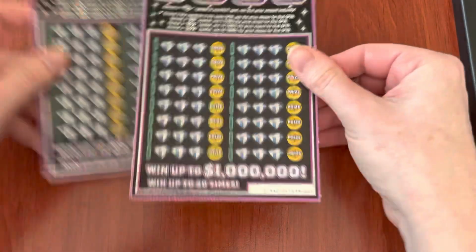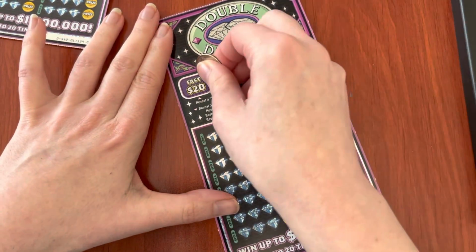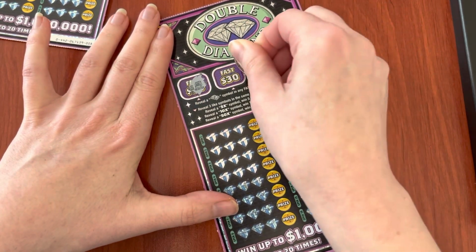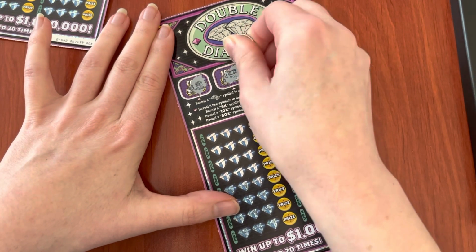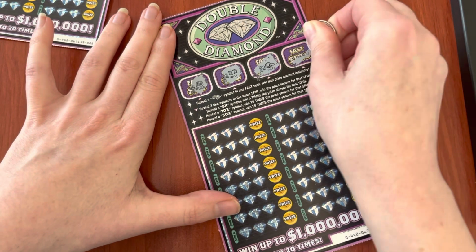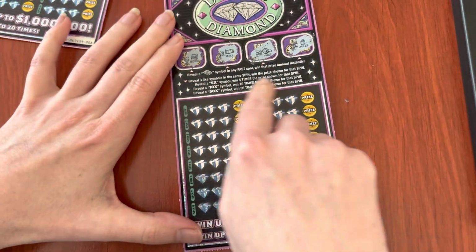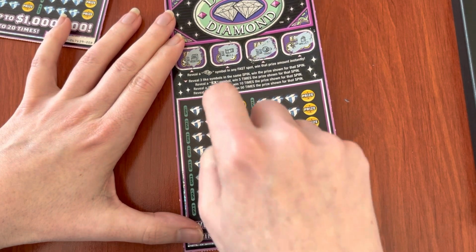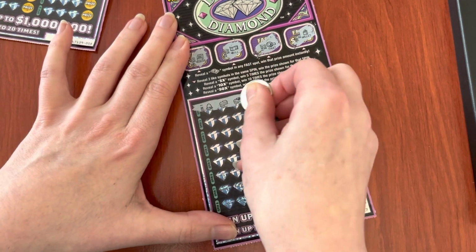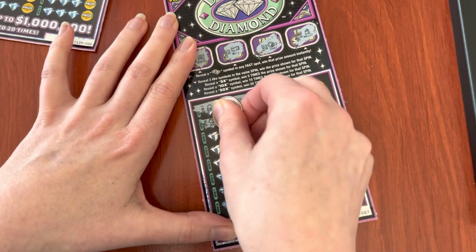I have tickets 7 and 8. Lots of stuff to scratch. We're looking for double diamonds in any of these areas. Register, that's what that is. Now we're looking for three like symbols in the same spin, or 5 times, 10 times, or 50 times. Let's see if I can get my scratching going better.